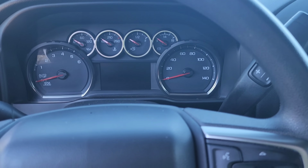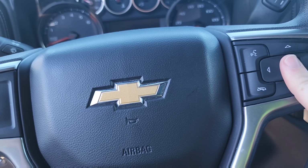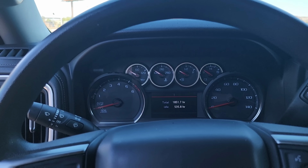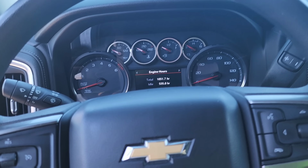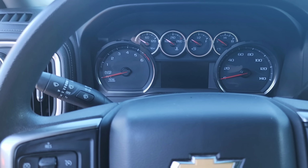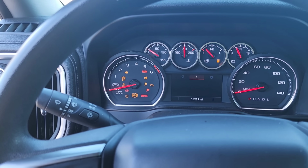All right, 55, almost 56,000 miles on her. Oh, it went away already? There it is. Okay. Well, she's been idling for 535 hours. Oof. That's a lot of idling. All right. Let's see if she'll start. All right, we get power.